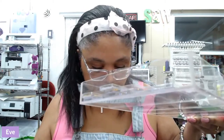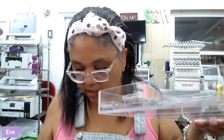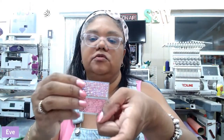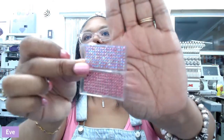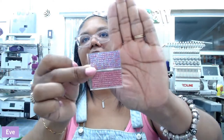Okay. So is there a color that you would like to see while we're here? I said 15 minutes, so we've got another 9 minutes to go. Is there a color that you'd be interested in seeing? I did find the rose AB. So this is rose AB that's on the bag. And this is rose. Same thing. See how you can see that rose in there? Let me back up some.